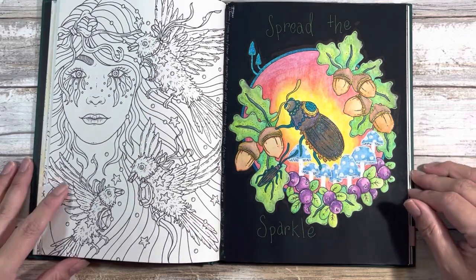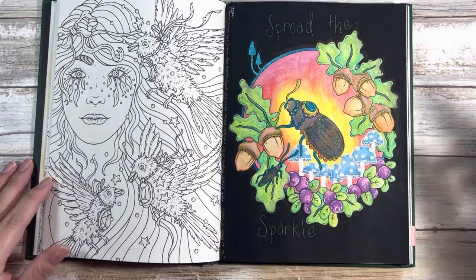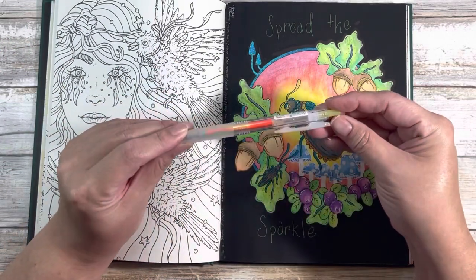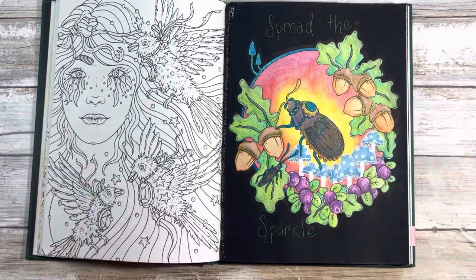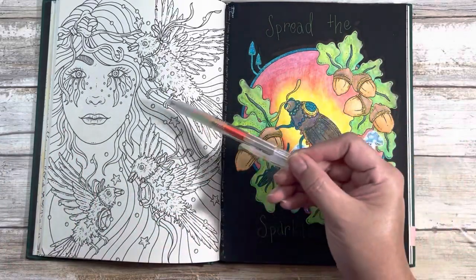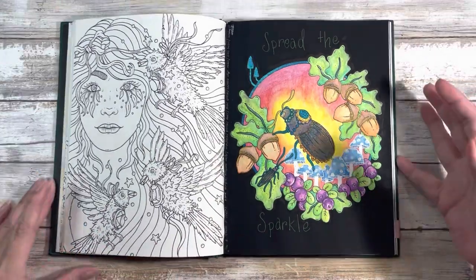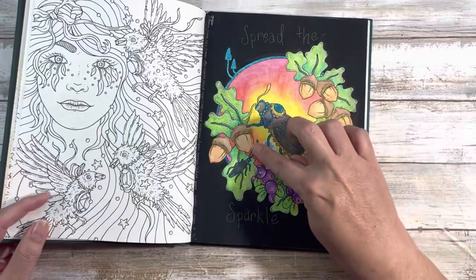I chose not to. And then this here, Spread the Sparkle, was done in this Sarasa clip pen. As you can see, there's various colors in here, and on black it does pop out. If you're just doing this on a white page, it doesn't actually do much of anything. But I'm happy with it, and I'm glad that I did test some things.